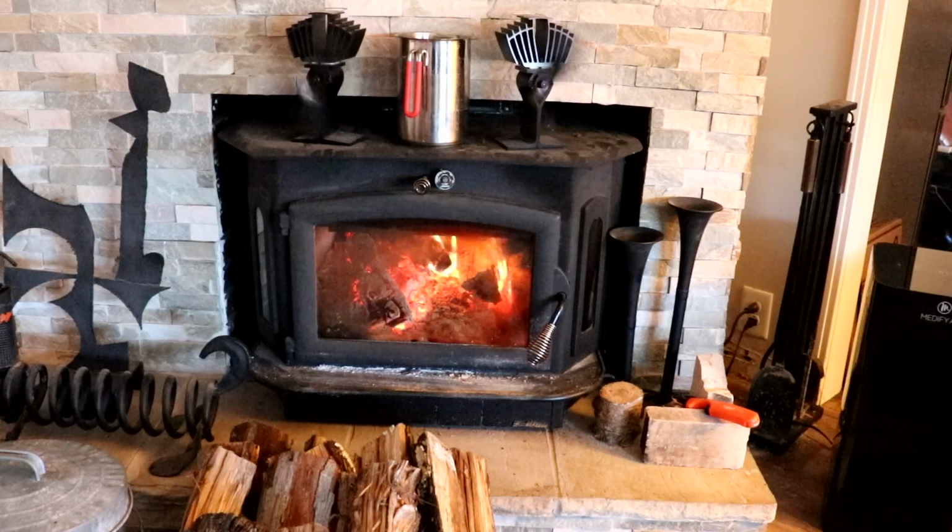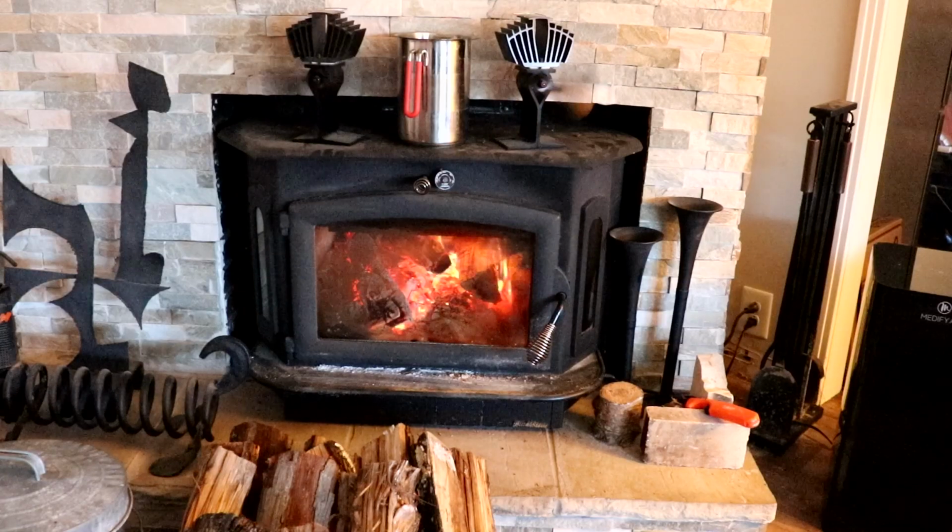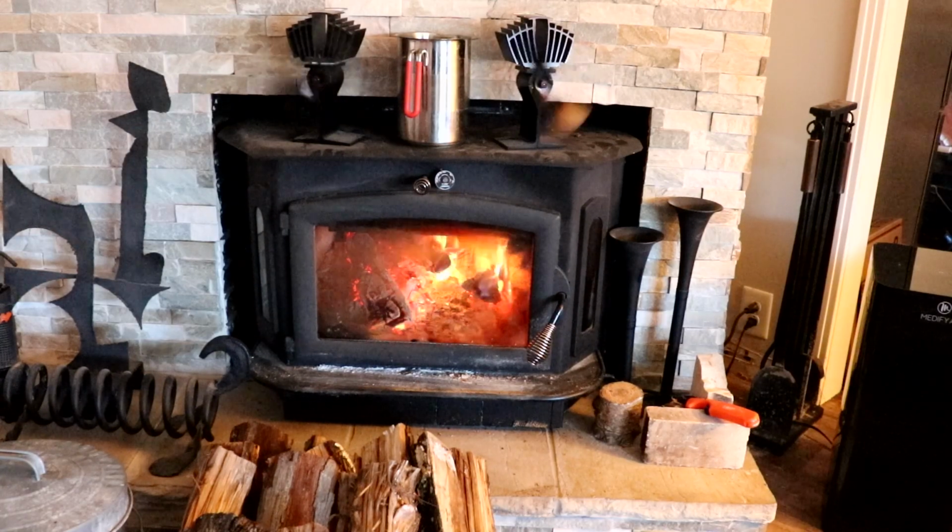So while I have power, I'm using my air purifier in my room here. I've got the fan blades pushing a little bit of the heat out, not a lot, but it's something. And then I've got water in a pot sitting on top that's putting some moisture out into the air. So I'm pretty good with heat.